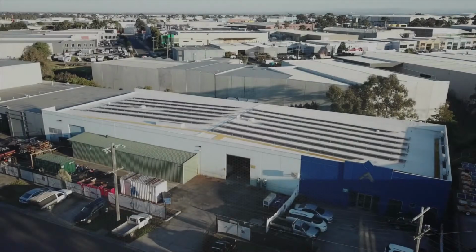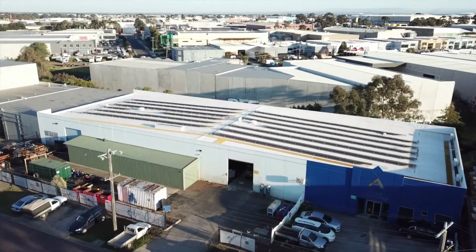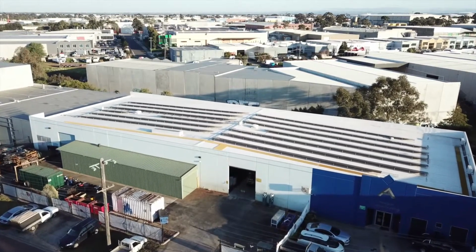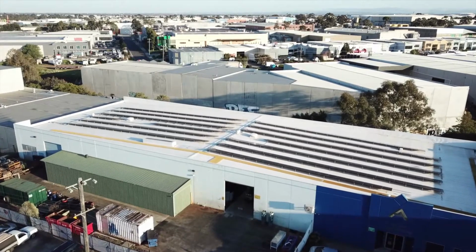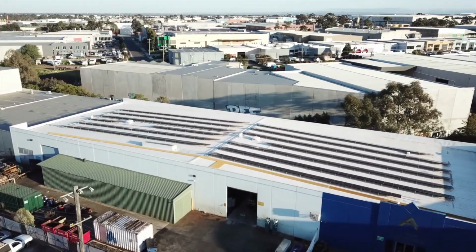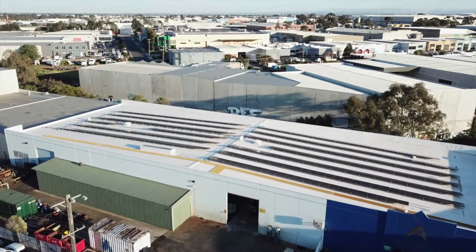To keep this equipment alive, running it many hours at a time, days at a time, without break, we've got to make sure that we've got the energy resources available. So we've installed a 100 kilowatt solar system on the roof and a battery system to back all this up.